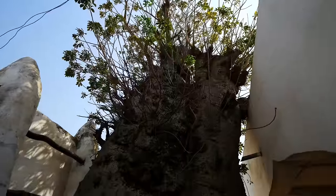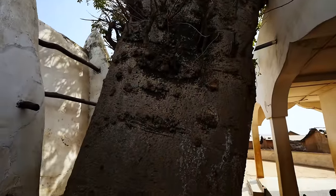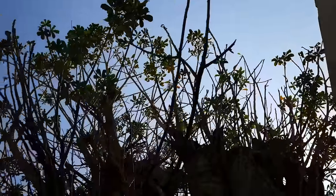The man who built this mosque, Ibrahim, told his friends, hey, when I pass away, please bury me right next to the door of the mosque and a tree will sprout and that tree will have edible leaves. And this is it, a 500-year-old baobab tree. There's leaves on top, we can eat them if we want.